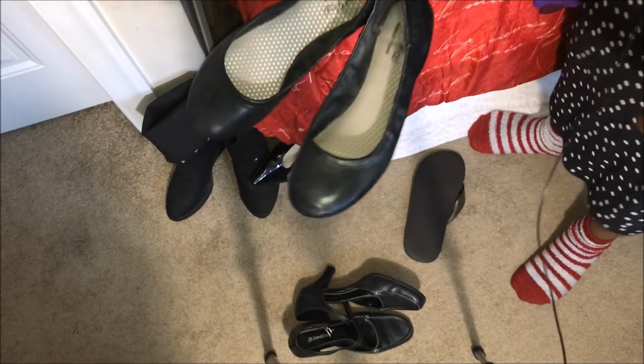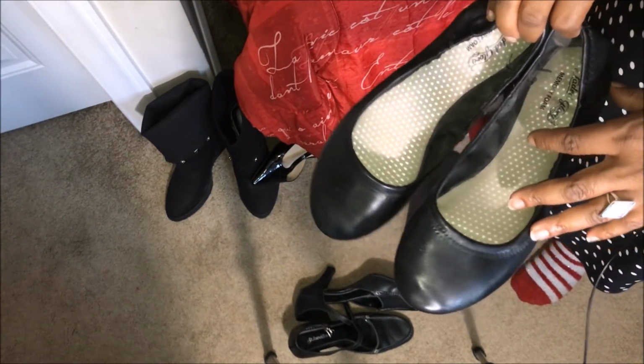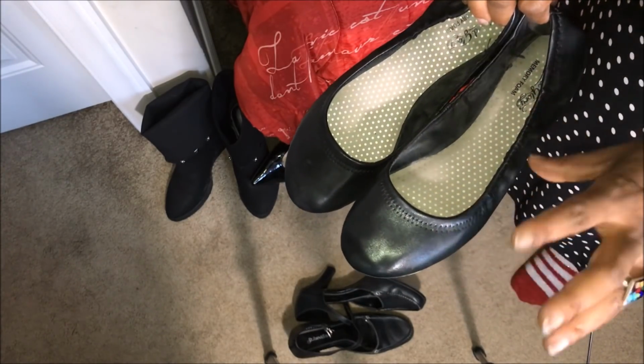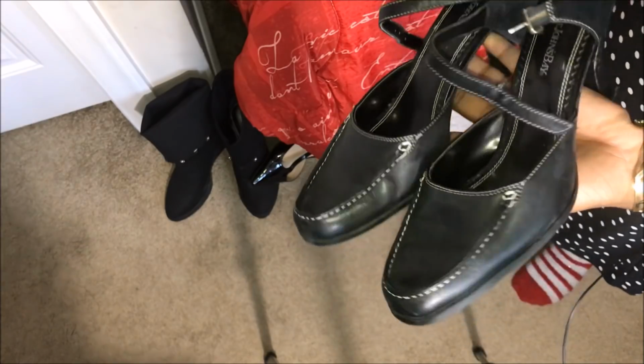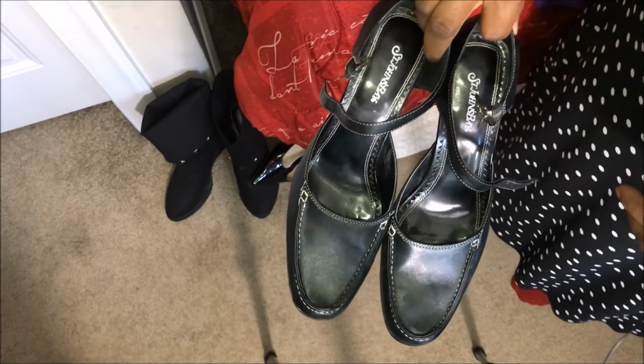These I got from my sister. I just needed a pair of quick shoes to throw on, and she had these, but I don't like the fact that it's gathered here, and so they just don't fit right. And this pair right here, I got from Goodwill. They're a pair of St. John's. Really well-made shoe, but for some reason, I'm not in love. And if I'm not in love, I'm really just trying not to have a whole lot of stuff I'm not in love with anymore.